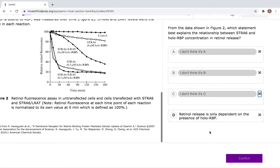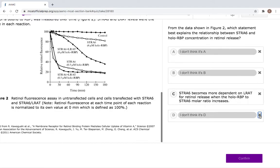Retinal release is only dependent on the presence of hollow RBP. That's wrong. No. Okay, this is a very interesting question here. Let me go back to this. This has to be wrong. This is a better answer than this, but this is wrong. This is literally wrong. It's only dependent on the presence of hollow RBP? No, because we can have other stuff here that affects it. So this is wrong.